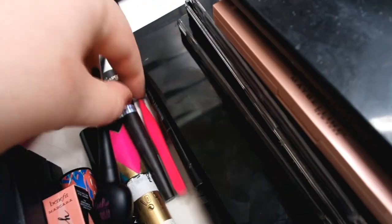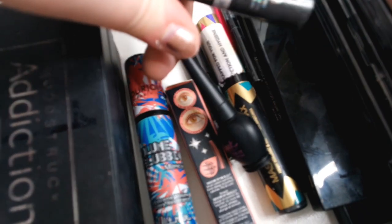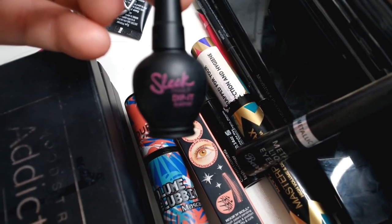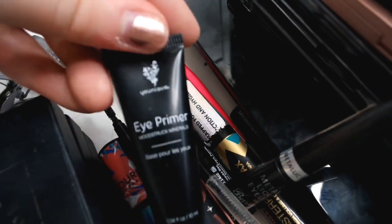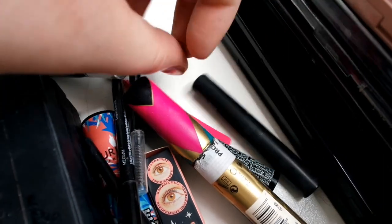And then I have a couple of liquid eyeliners. So a Barry M one, which is metallic, so that's nice for when I go out. This one is my favorite one though. This is by Sleek. I absolutely love this liquid liner. And then I just have my brow liners, an eye primer. I don't tend to use this because my face wants an eye primer as well. Some tweezers and some brow gel. Is kind of like my random drawer, I guess. A bit like the second drawer.